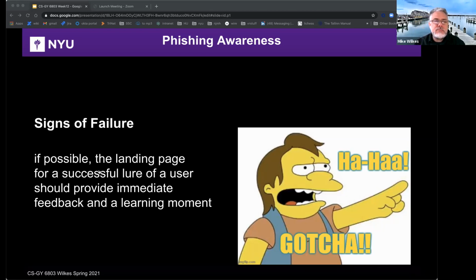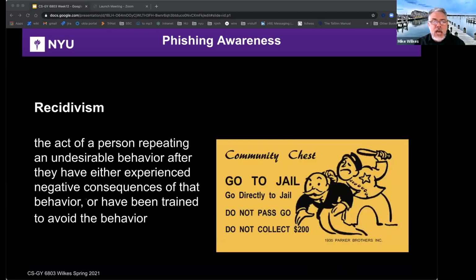All right, so recidivism. The act of a person repeating an undesirable behavior after they've experienced negative consequences for that behavior or have been trained to avoid the behavior, like failing 2, 3 or 4 phishing tests in a year. So what to do with users who fail every single phishing test? What kind of consequences can you apply to recurring risky behavior by someone in your organization?